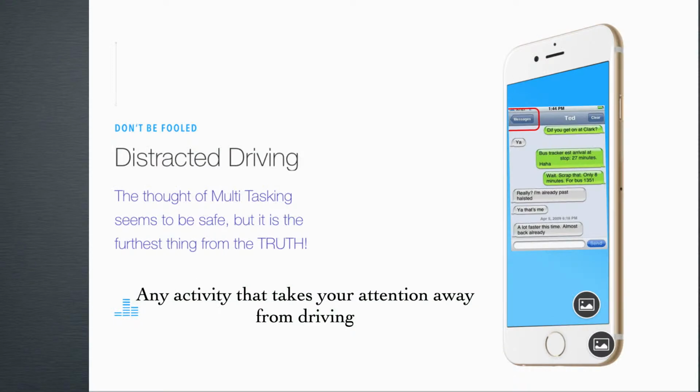Any activity that takes your attention away from driving is distracted driving. Now, we always think it's texting or talking on the phone, but it could be checking Instagram, Facebook. It could be the radio. It could be eating. It could be doing your makeup. I had a coworker that used to shave. He used to have an electric shaver.